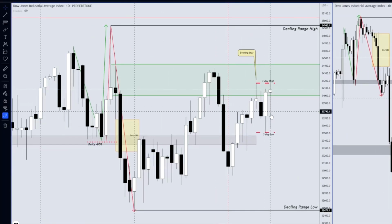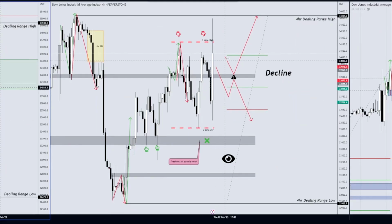It initially went for the lows, didn't quite touch the 3-day lows, still intact, and reversed and came for the highs. Now it still hasn't gone higher than this high, so things are still intact. We have to keep the same narrative until it breaks above this high at the moment.